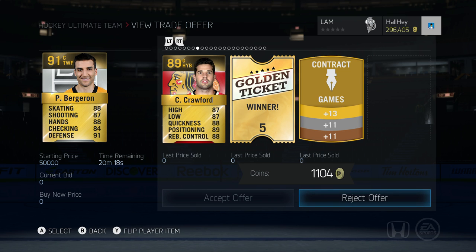Then we got, what is that? Golden Ticket, winner number 5. I don't think I can claim it. I actually never tried it before. I'm interested in trying, but the most I can get probably is 25K. So I'm going to reject that right off the bat.